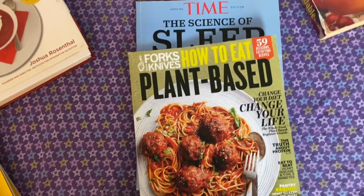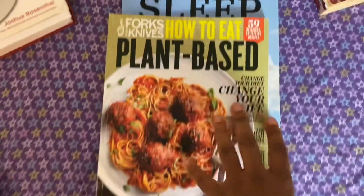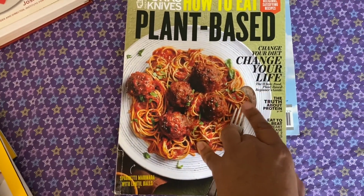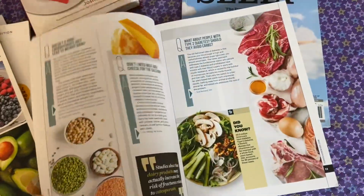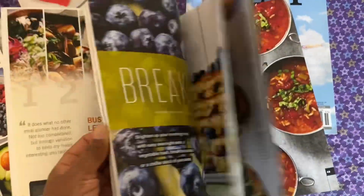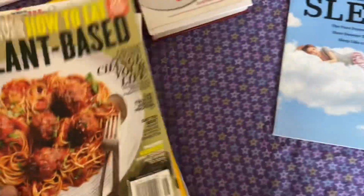And then we have here how to eat plant-based. Change your diet, change your life, the whole food plant-based beginner's guide. So we're going to see what we are going to incorporate, and I am looking to try some recipes with my children while we are going over this unit study.